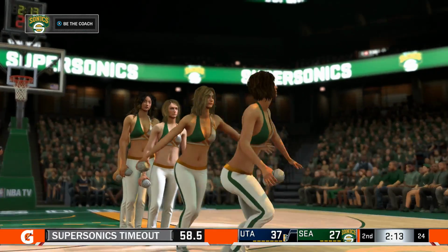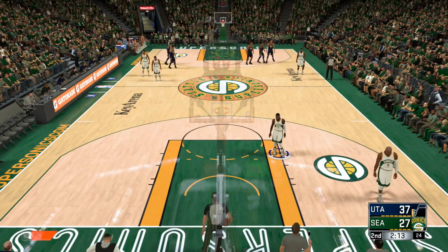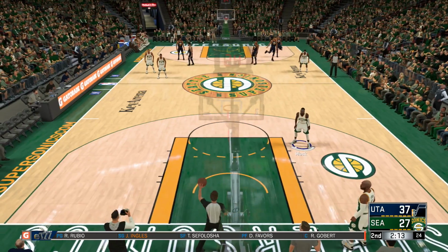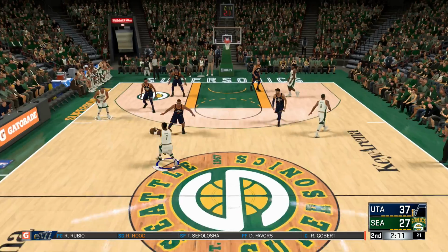Seattle calls timeout. And his guys are getting frustrated. Coach just really kind of needs to calm them down. I think, Greg, they've got to continue to believe that the next shot is going to go in. He can hopefully communicate that effectively to them.